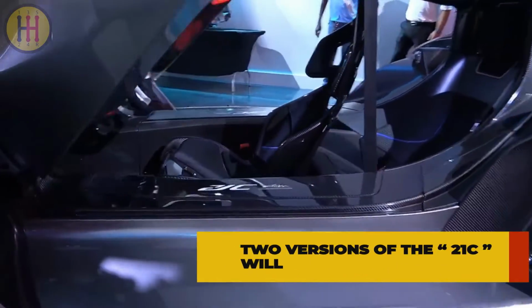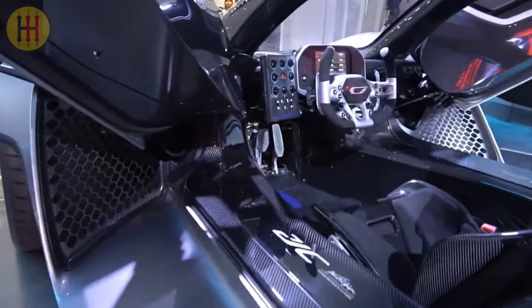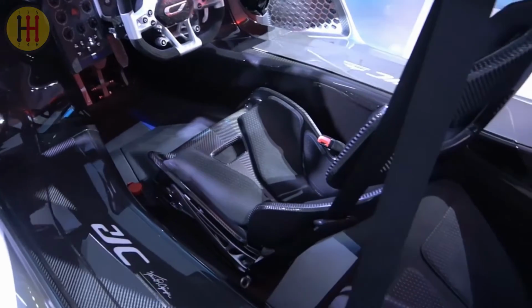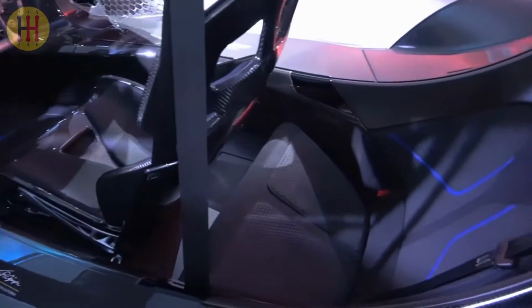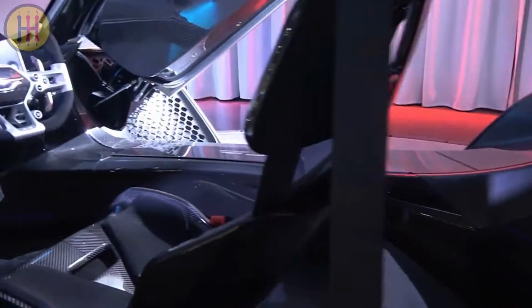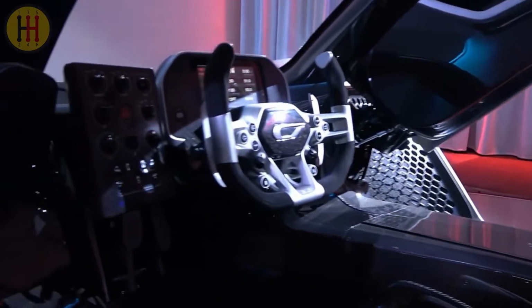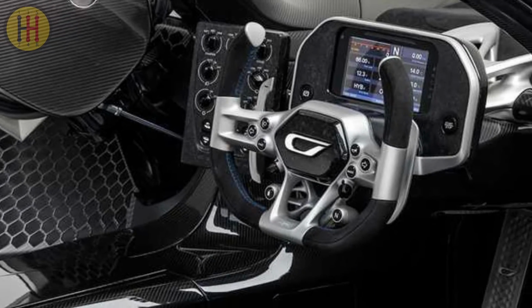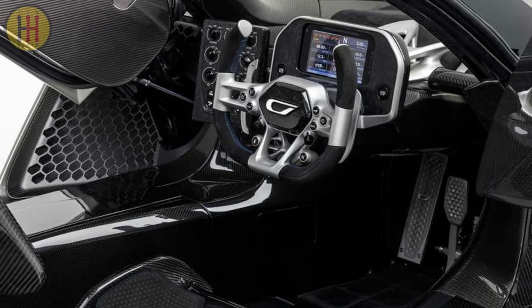The 21C road car will feature a light beige, ecru-colored Alcantara interior, while a lightweight track-focused variant of the car will offer unique 3D embossed black Alcantara material. The road car's seating has hand-woven center sections, enriched by piping lines with black Alcantara seat bolsters. The interior of the 21C track vehicle is equipped almost entirely in black Alcantara.